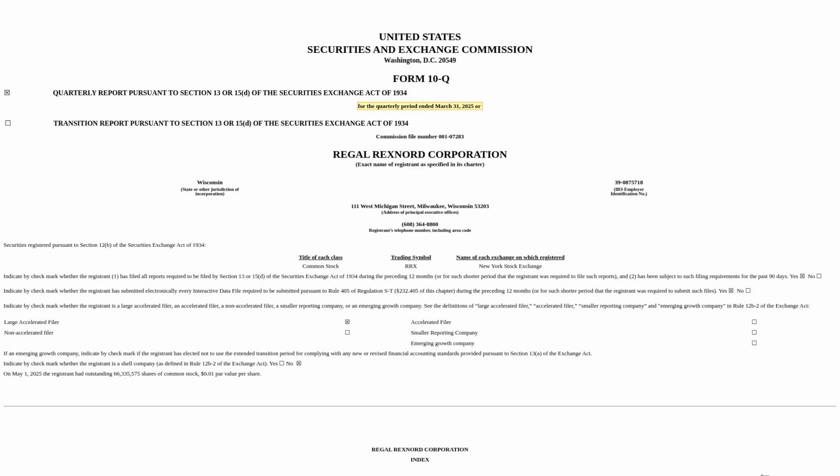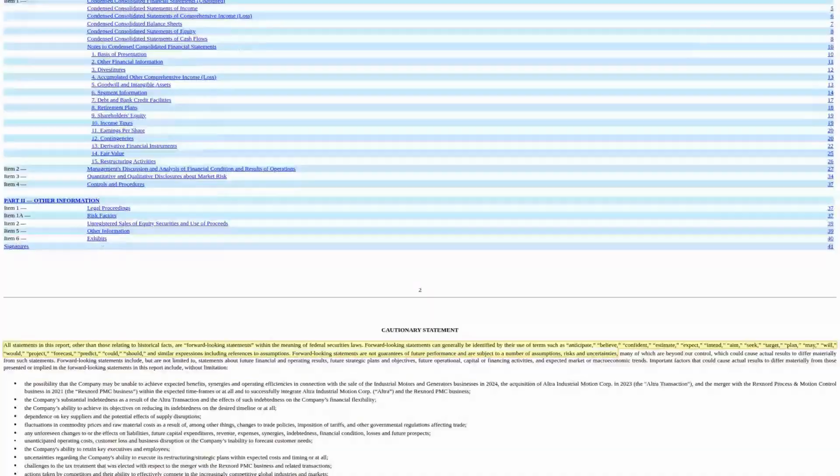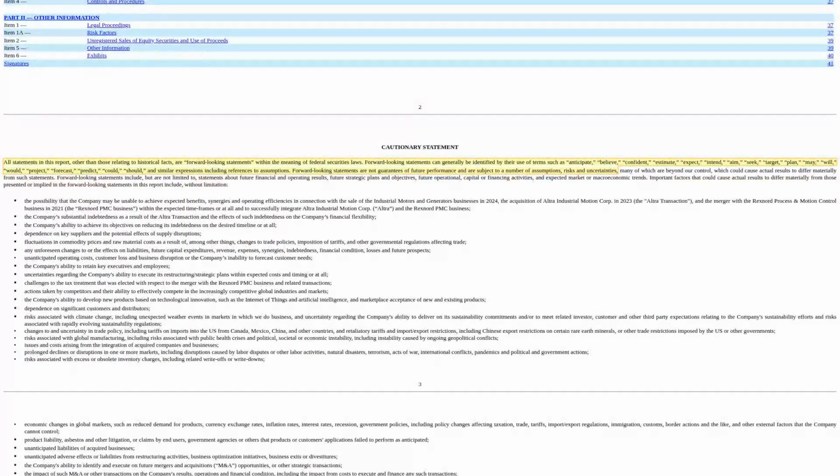This is a Form 10Q filing, which is basically a snapshot of how the company performed over the last 3 months, specifically ending on March 31, 2025. Before we get into numbers, let's address the usual disclaimer. Basically, anything that looks ahead is just an educated guess, not a promise. Actual results can vary, keep that in mind.